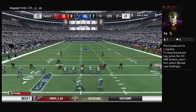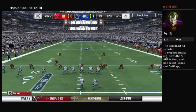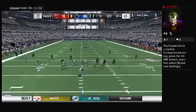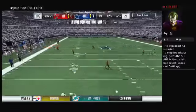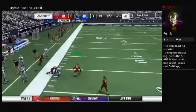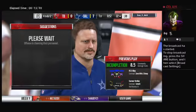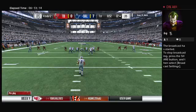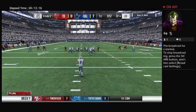Three receivers to the left, one to the right, and the back goes into motion. On third down, it's Prescott. And that one goes incomplete on the drop. That's one he definitely normally catches. Fourth down. Out now comes the Cowboys punter, as he'll punt it away for the second time.